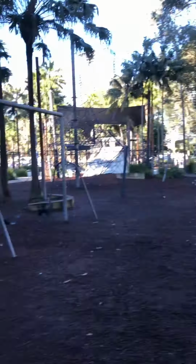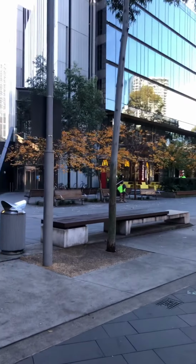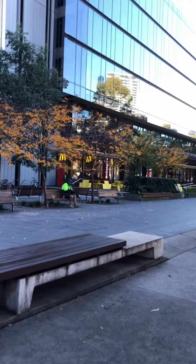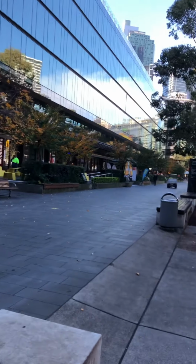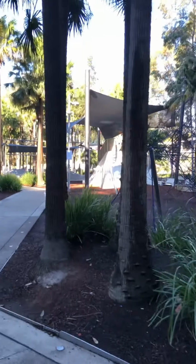But it's still a big area. So there's places for the parents to sit while they're watching their kids play. Of course, there's your McDonald's, which the kids so much want. There's a few little restaurants all running along the side here that you can stop and eat at. Well, let's take a little bit of a walk through this park area for the kids to play.